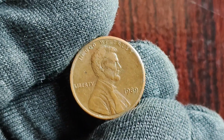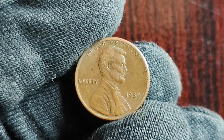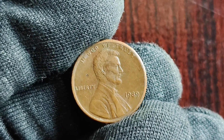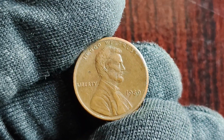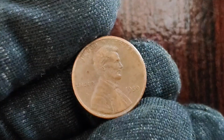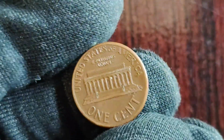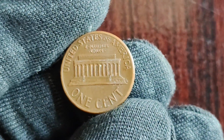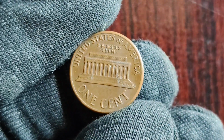First off, let's talk about what we mean by a no mint mark penny. Most coins have a small letter, or mint mark, indicating where they were made. For example, a D stands for the Denver Mint, and an S would be for the San Francisco Mint. But if you find a 1989 penny without any mint mark below the year, that means it was minted in Philadelphia, which did not use a mint mark on pennies during that period.